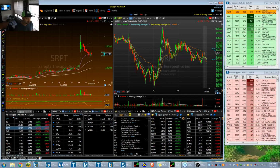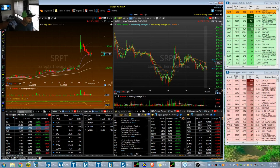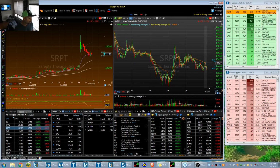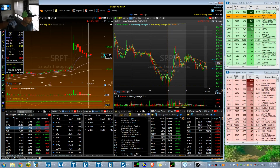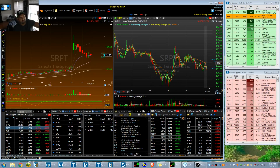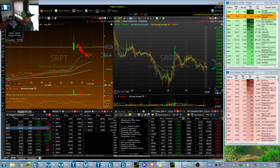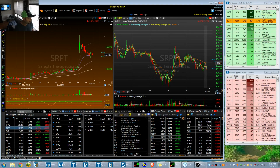I'm also watching this SRPT for a potential swing. You know, this thing busted up to 175. You pulled back to 126. So we've got maybe like $5, $6, $7, $8 risk depending on the entry to get this thing back up into the 150s, 160s.